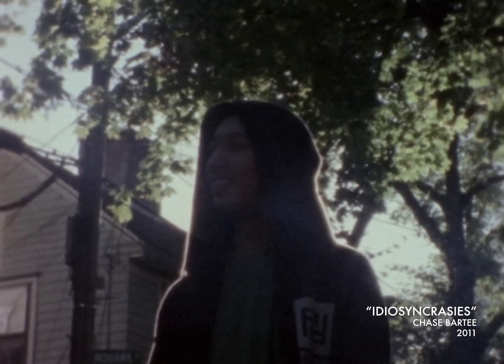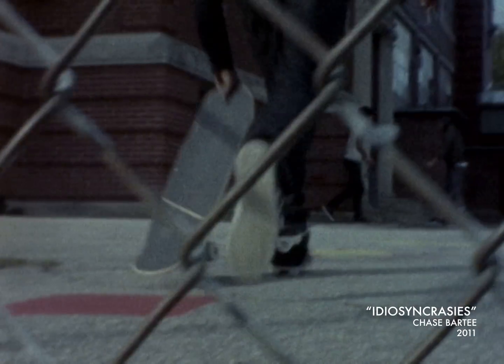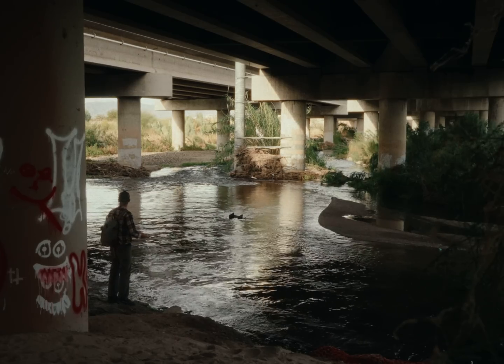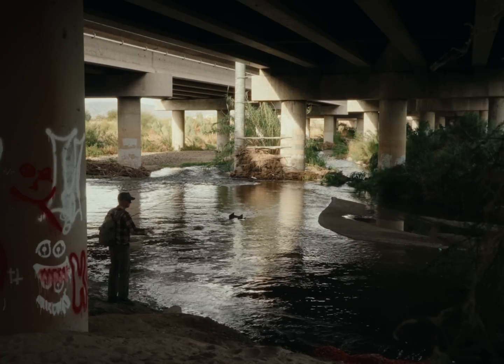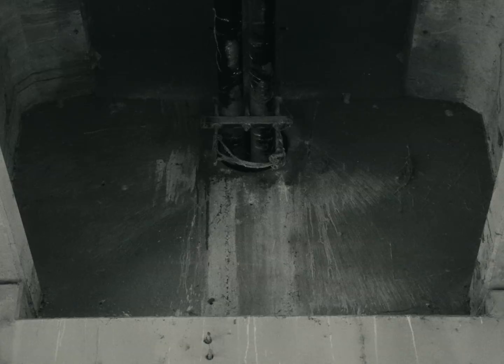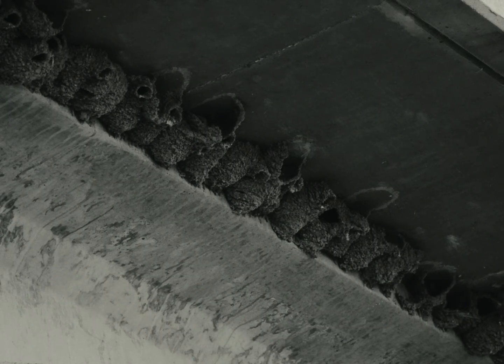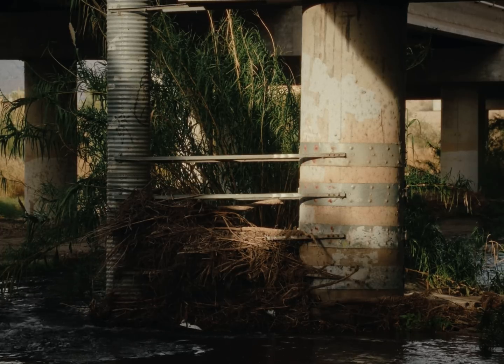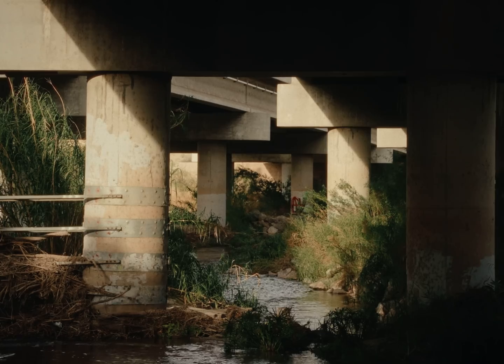Now, later in my life, most of my time is spent in natural outdoor environments. It's kind of cool to get to come back into an urban environment like this and relive some of those memories, and also relive some of that beauty, and also the intersection of the two, where nature sort of meets the concrete.